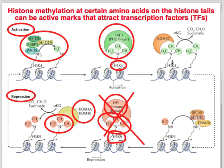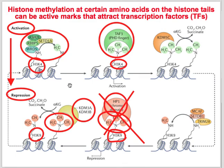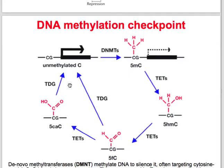Same thing, good example over here. So you can tell that the interplay between activation and repression is going to depend on what histone you're modifying in a lot of cases. That's why this code is so complex: you're having to deal with what modification's happening, which one of these histones it's happening to, what's the effect, what's it attracting. I'm not going to need you to know the specific regions and everything. Just know that there is that fluidity.